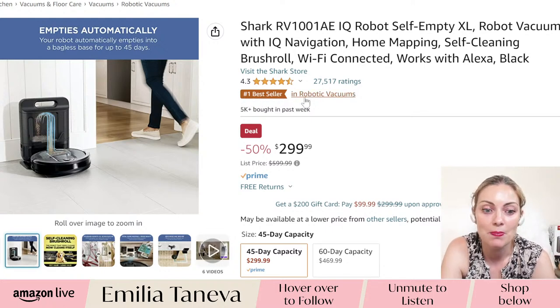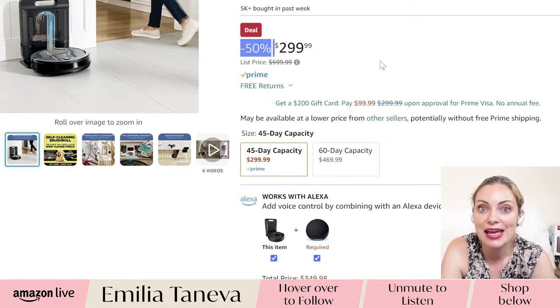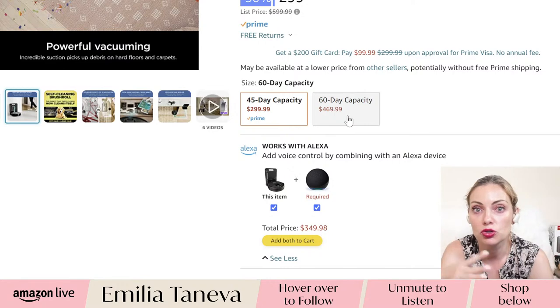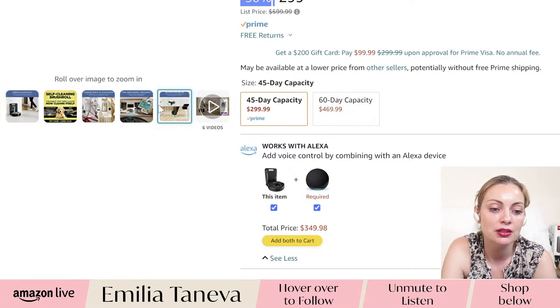It's 27,000 positive reviews, and definitely one of the best sellers here. You can see number one best seller in robotic vacuums. 50% off on discount. This is for the 45-day style. You can also get it with 60-day capacity, so you don't have to empty it. It gives you an option even to empty it less often, 60 days apart.